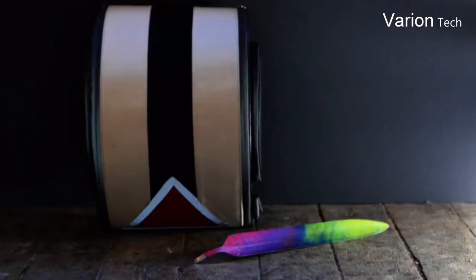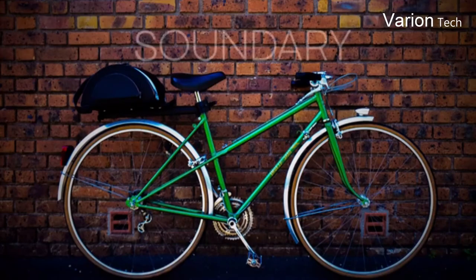So we have the bag. What we need now is to develop the device to attach the bag on the bicycle, and that's where we need you.